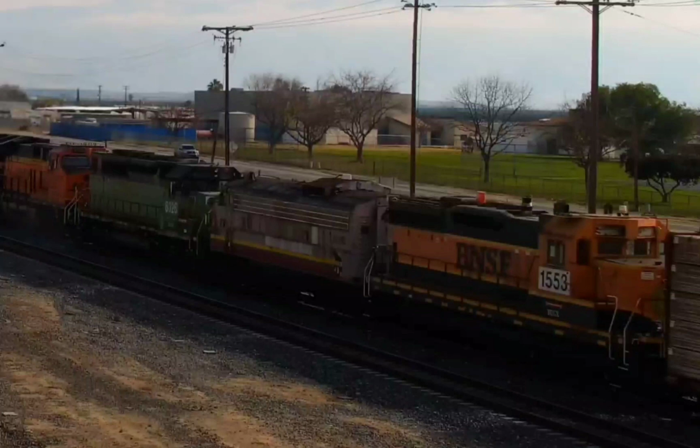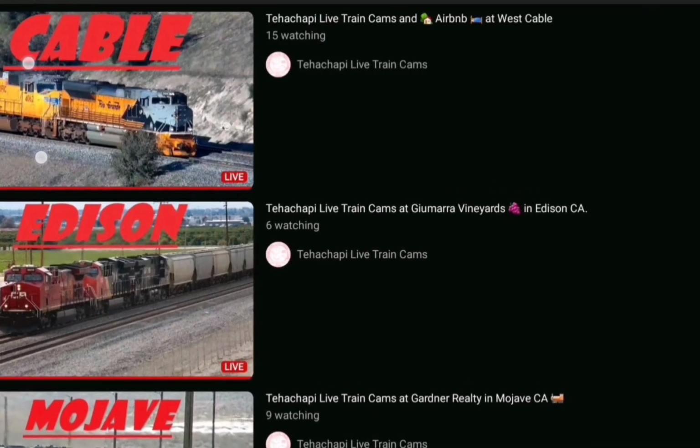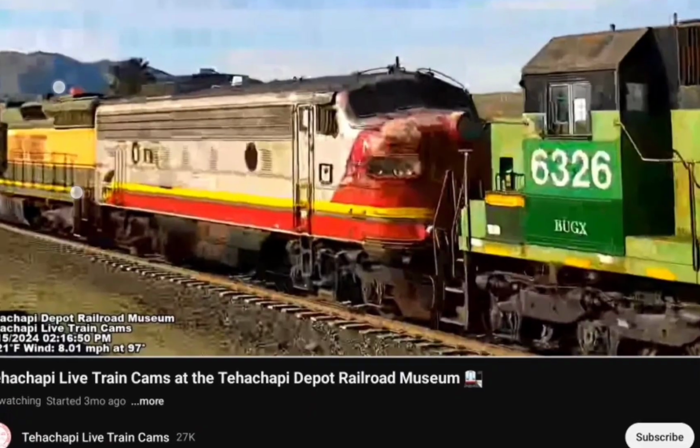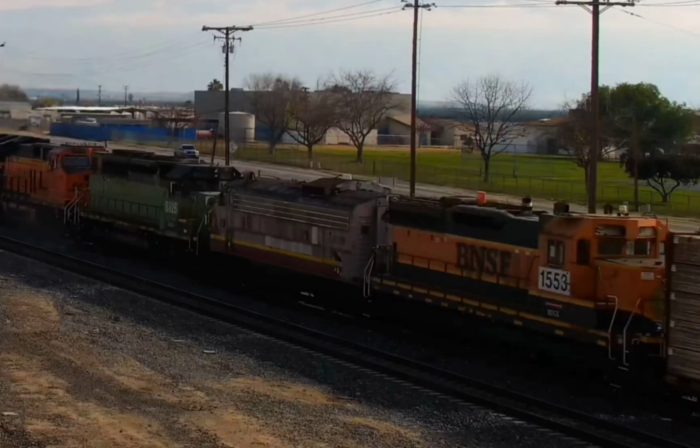So let's come to our conclusion. If you know where Boron is, then you've probably realized that I've long missed the train by the time I got to Tehachapi Town, but it did still go through. Evidence of that is that I saw this exact same train on the Tehachapi Loop camera, the cable camera, which is in between the Loop and Depot cameras, the Tehachapi Town Depot camera, and even the Mojave camera. The train was obviously going eastbound. Anyways, you've also probably realized that I've never got a photo of it when it was either at the cable or Mojave cameras, but I did still see it on those two cameras.